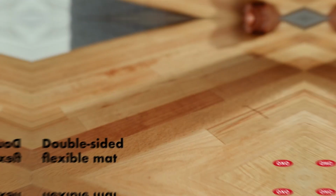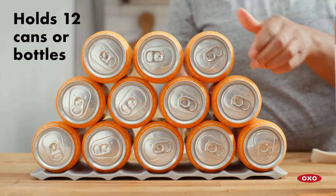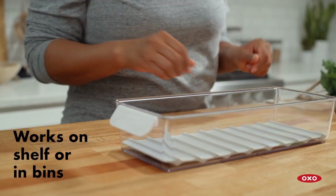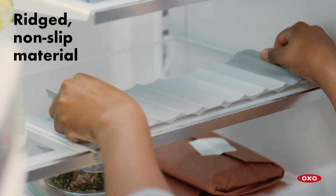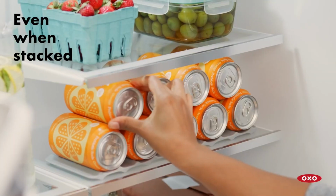Keep your drinks secure with this nifty fridge mat. Non-slip ridges prevent cans and bottles from sliding around, while its double-sided design fits perfectly in bins or trays. Slim and easy to store, this mat is dishwasher safe and makes organizing your fridge a breeze.